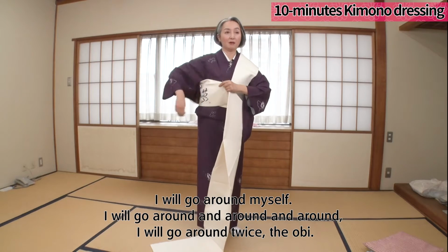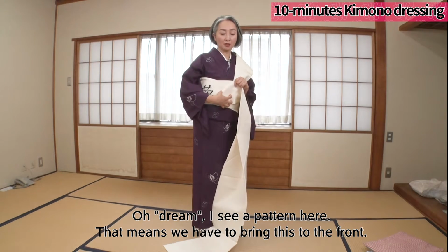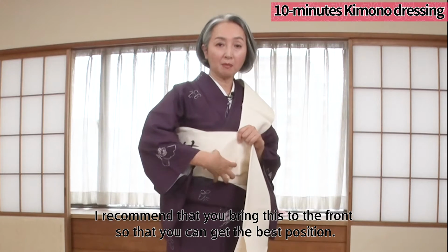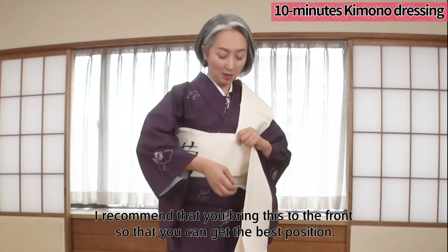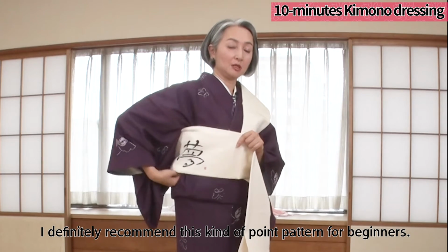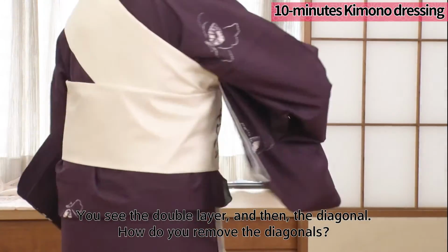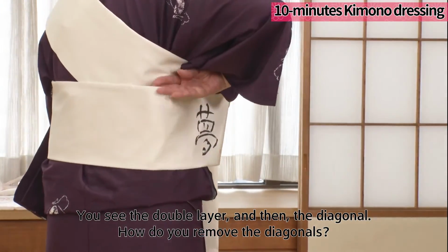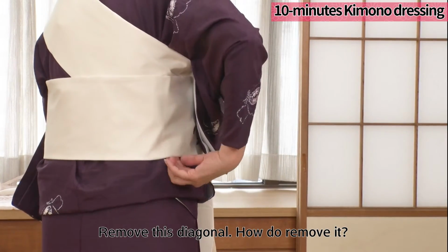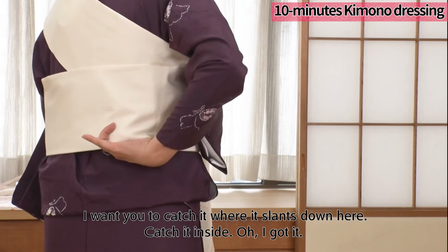The obi. Oh dream, I see a pattern here. That means we have to bring this to the front. I recommend that you bring this to the front so that you can get the best position. I definitely recommend this kind of point pattern for beginners. This is the point. You see the double layer, and then, the diagonal. How do you remove the diagonals? Remove this diagonal. How to remove it? I want you to catch it where it slants down here. Catch it inside. Oh, I got it.